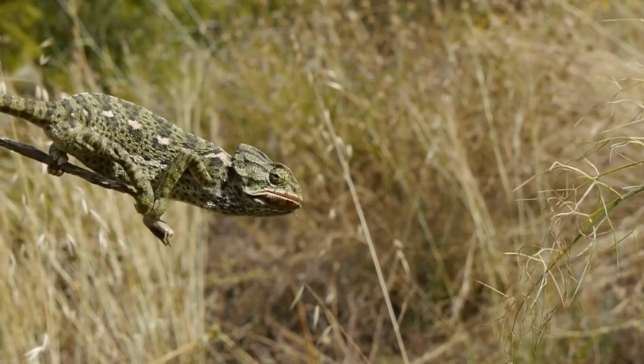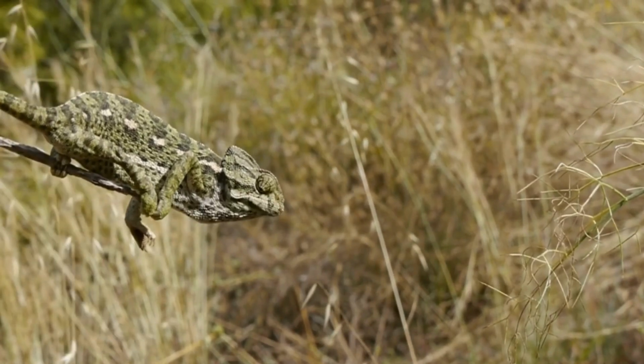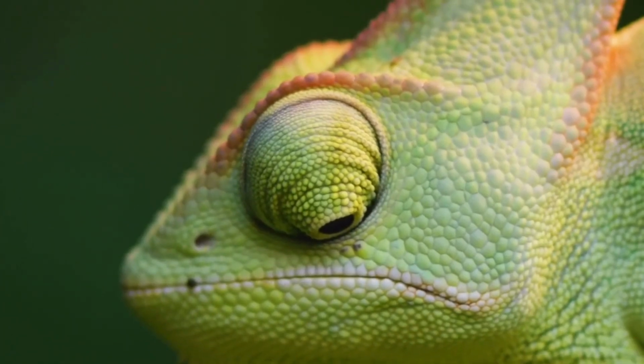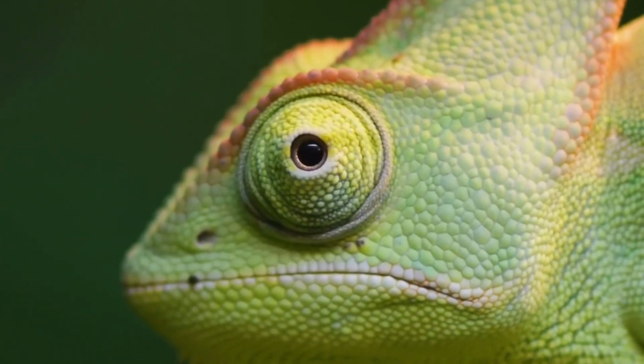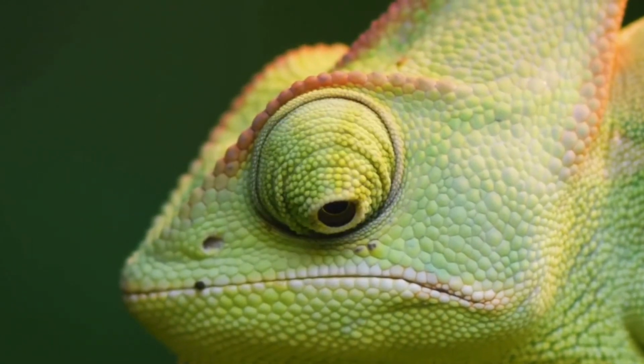And here's the kicker. Their eyes are shaped like tiny turrets with only a pinhole opening in the center, giving them a sharp and narrow view. This helps them focus with laser precision, perfect for hunting.